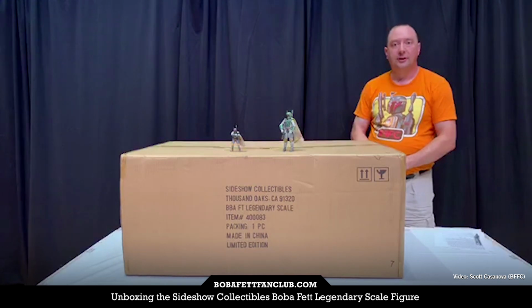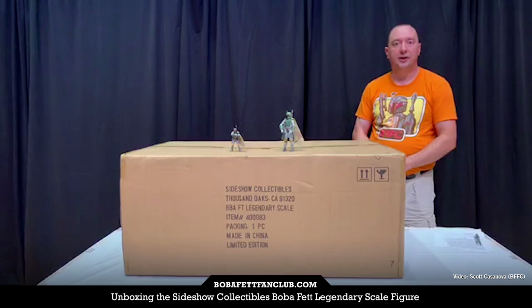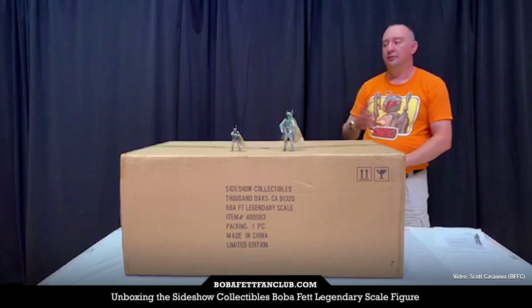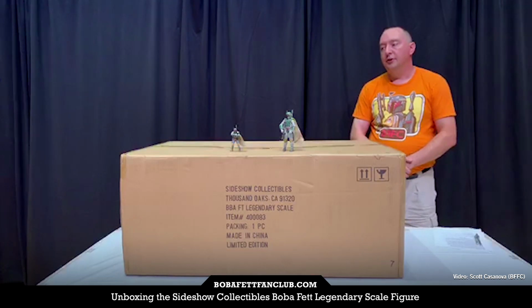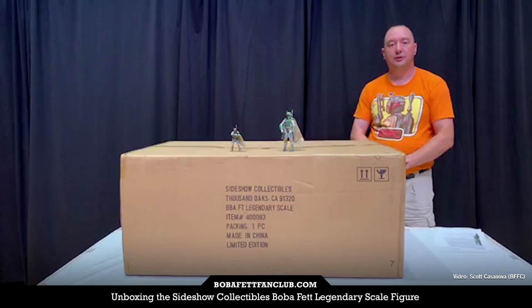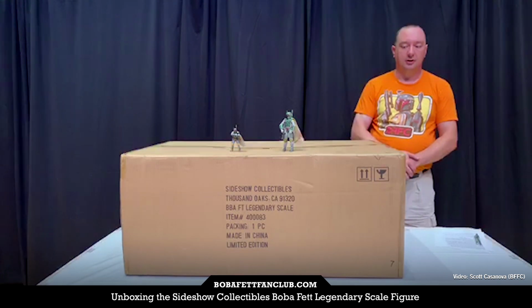I'm Scott from BobaFettFanClub.com, and tonight we are unboxing the Sideshow Collectibles Legendary Scale Boba Fett. I've got my Kenner 300th Boba Fett figure here in the Black Series next to it. Will give us some sense of scale. A couple of quick stats.